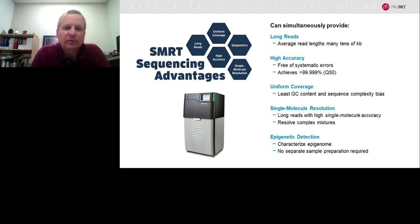of the combination of having long reads, high accuracy, uniform coverage with minimal bias relative to the type of sequence that you're looking at, and single molecule resolution. I'll talk about that in a little more detail later, how it is possible to get both long and accurate single sequence reads, and the ability to provide simultaneous epigenetic detection. All of those factors combined aid in seeing some regions that are perhaps until now more difficult to look at with the short read technologies.